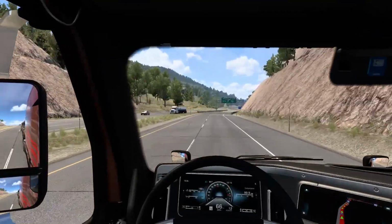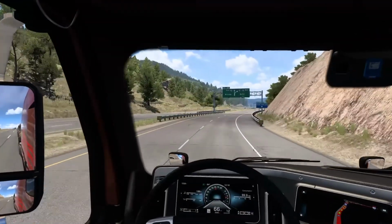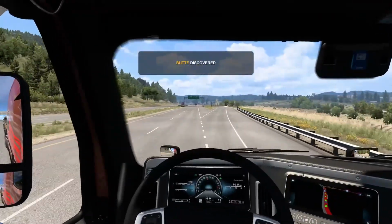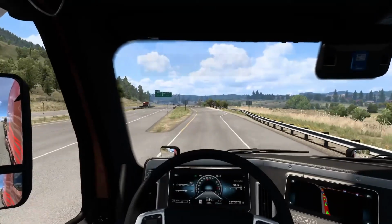That sound right? I think that's right. Oklahoma, I believe, is the next state that we'll be getting. It's kind of a small state, so I don't think that'll be too crazy.